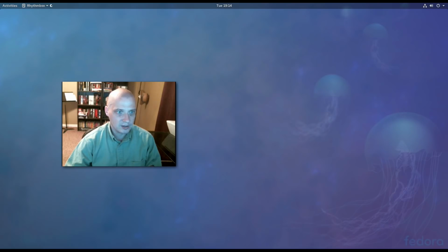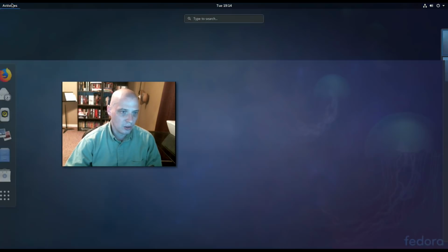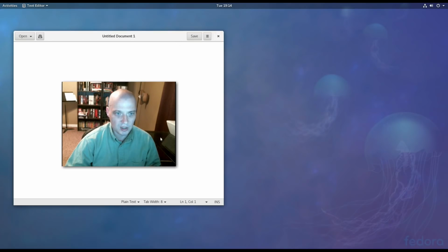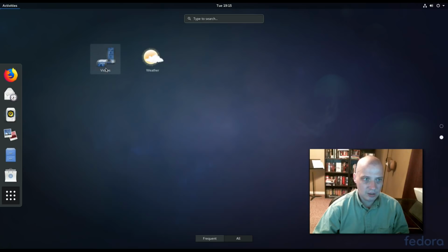I accidentally launched Rhythmbox again, I think, yeah. The text editor, though, is the gedit text editor, the standard text editor in the Gnome desktop environment. And we also have our video player, which is the Totem video player that now Gnome just simply calls videos. And we have the Gnome weather app.